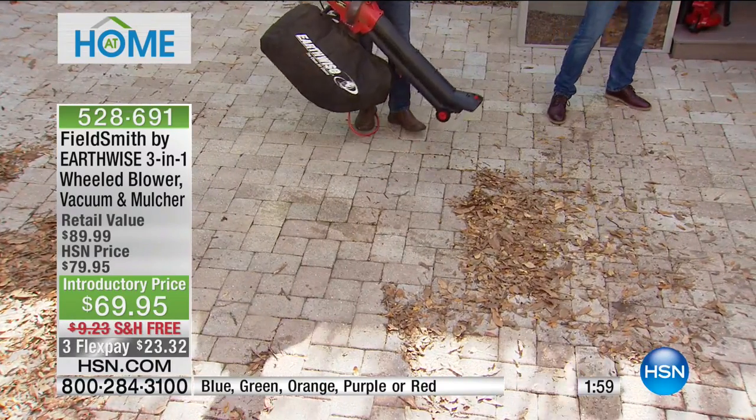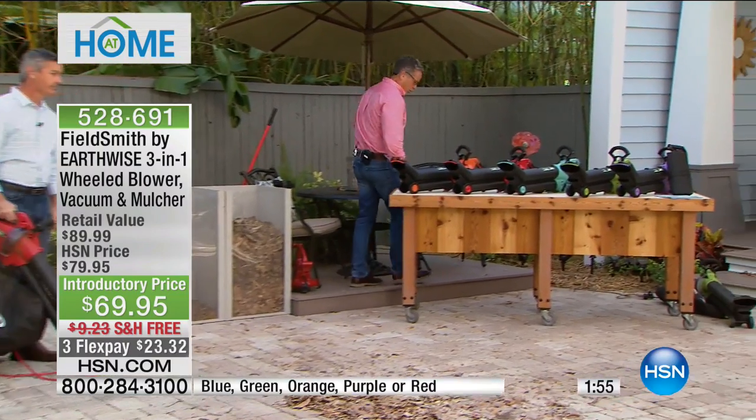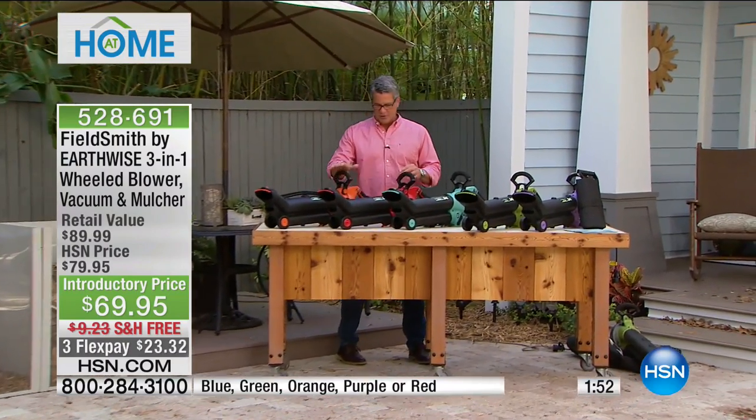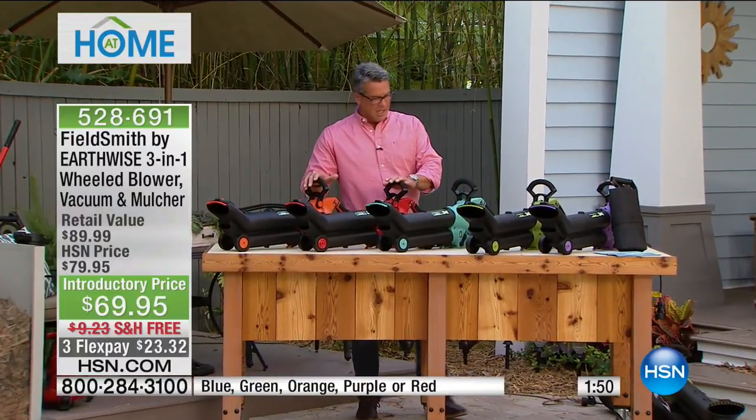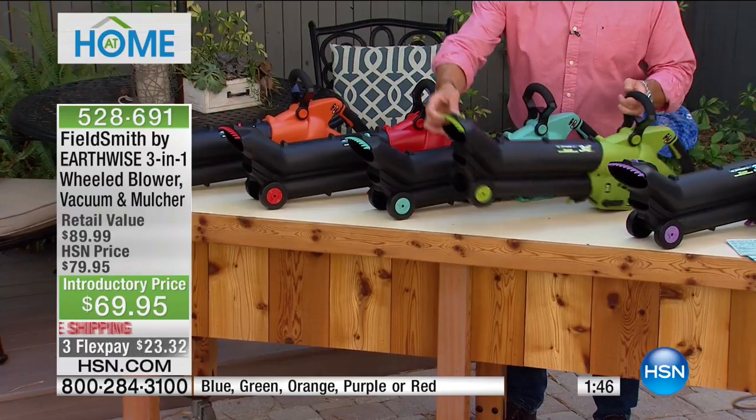Let me tell everybody, can I show the colors really quick? I want to show everybody because orange is the most limited. That's the one that's going to go first. I only have about 500 of those. Red, blue, green, and purple. When you look at the unit itself, I want to show you something really quick.